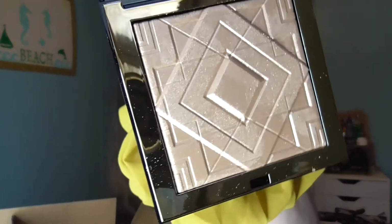I did get the Artist Couture Diamond Luxe Luminizer. Now this is a product from Artist Couture that people like rave about. So I do have the Ethereal Bloom palette. That was not really a favorite for me. It was kind of a bust, to be honest. So I decided maybe try some of their cheek or face products, and oh my lord, look at that. Look at that.